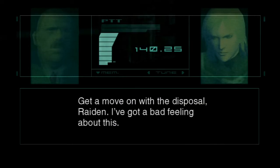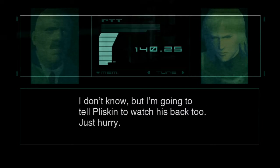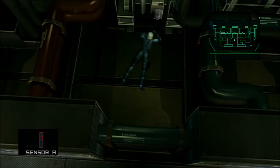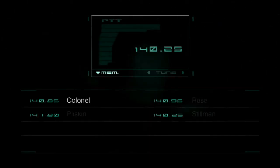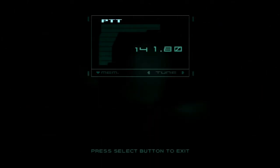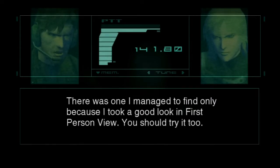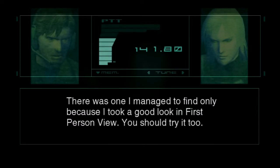Get a move on with the disposal, Raiden. I've got a bad feeling about this. Do you think it's a trap? I don't know, but I'm gonna tell Pliskin to watch his back too. Just hurry. One more bomb defused. There was one I managed to find only because I took a good look in first-person view. You should try it too.